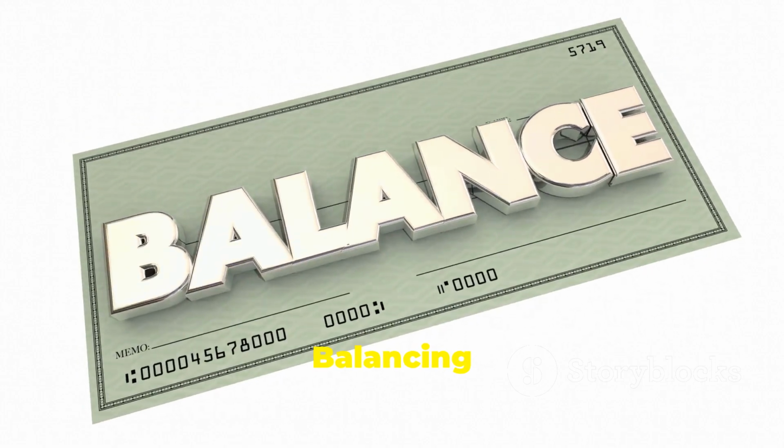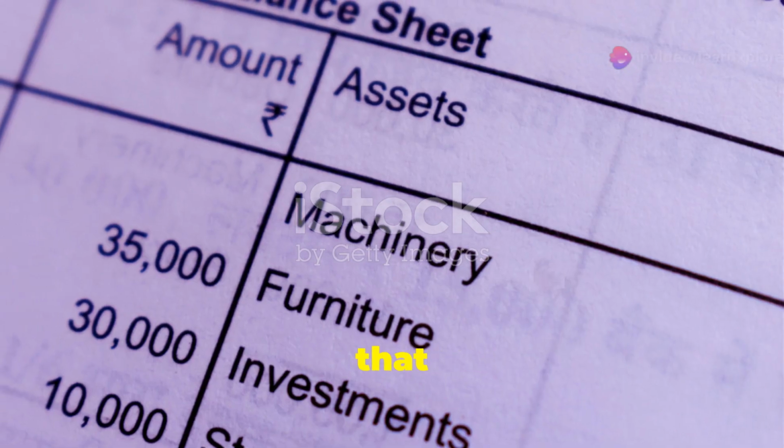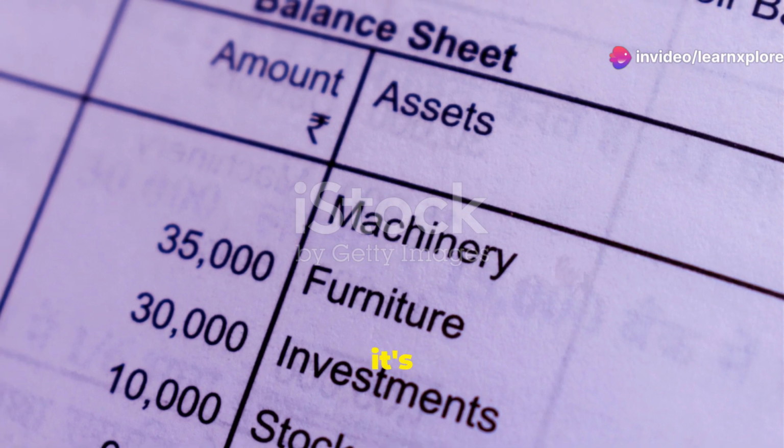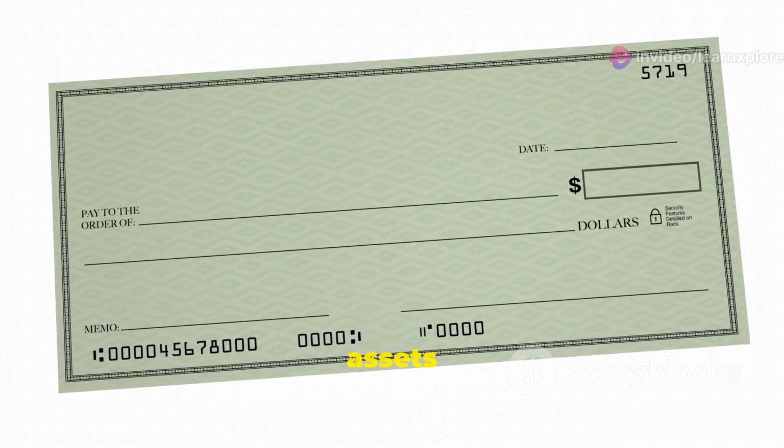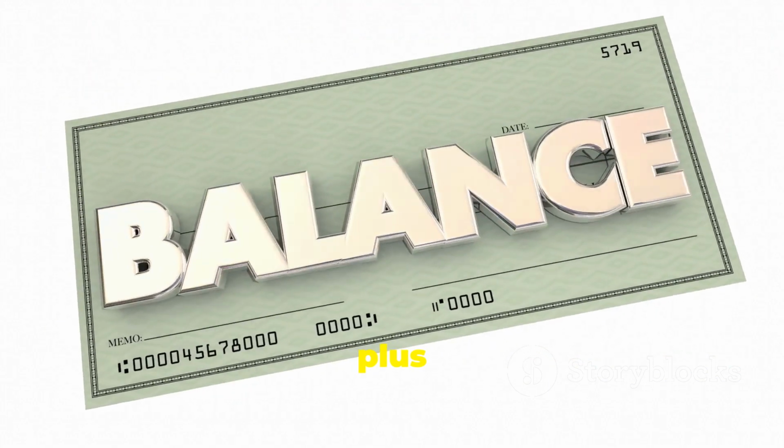Section 5, the balancing act, it's all about equilibrium. Remember that seesaw we talked about earlier? Now it's time to put it into action. The balance sheet always has to balance, which means that a company's assets must equal its liabilities plus equity.